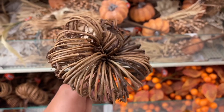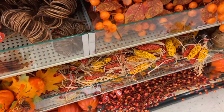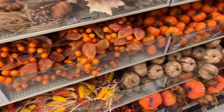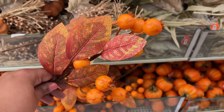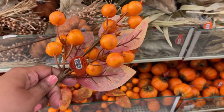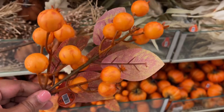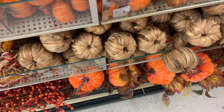$5 for these. Last time we were here looking at fall, I believe it was still full price, and even if it wasn't, everything wasn't out. Everything is now out. We're going to take a look at all things we did not see the last time. I will link that video as well if you haven't seen it so that you can check out all the other items. This pick right here is $4.